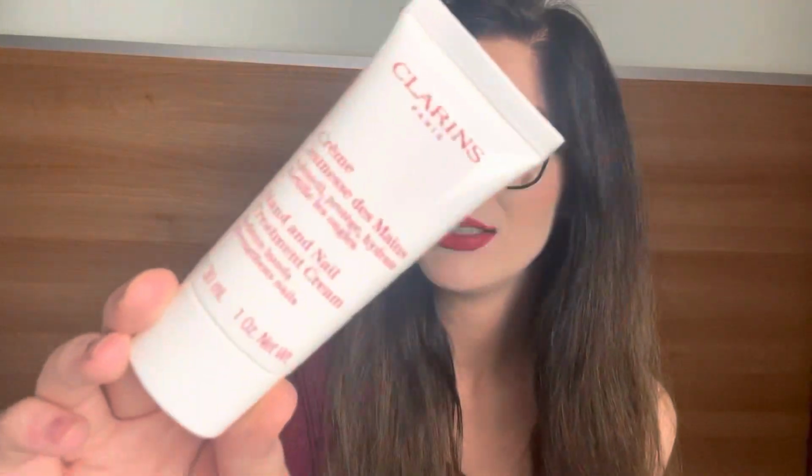The next thing I've got is from Clarins. I had no idea this was going to be in here. It is Hand and Nail Treatment Cream. It softens hands and strengthens nails. Right up there with the nail pamper. This is helping me out. This is a 30ml. I like Clarins.